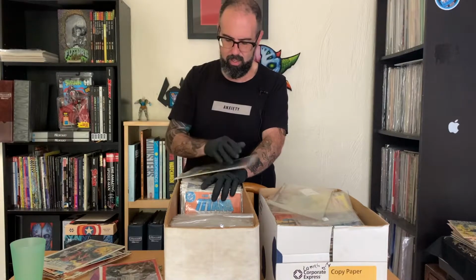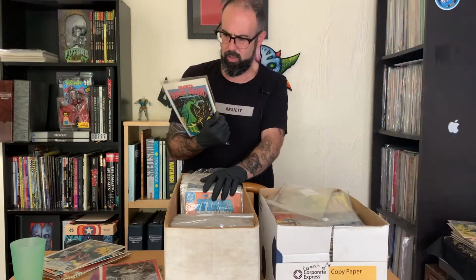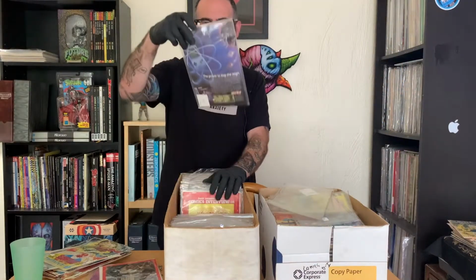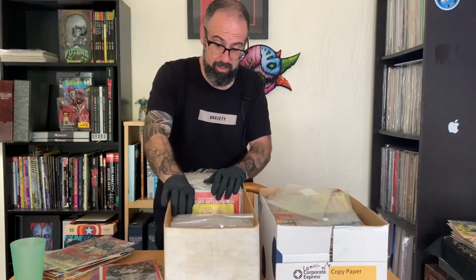I think that this is the first Vigilante. I'll have to look up. Pretty sure that's what this book is. Oh, everybody loves New Warriors #1. There's so many of those out there.